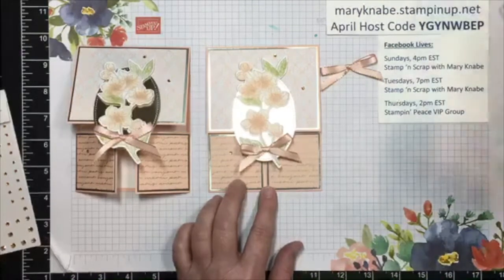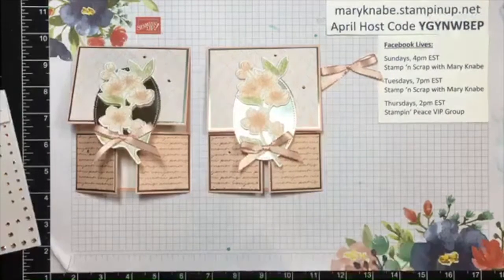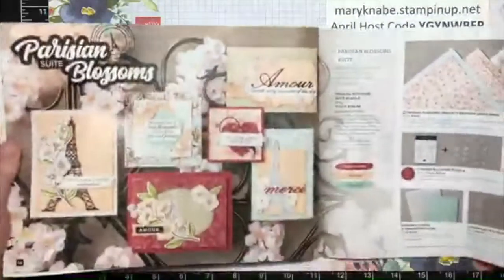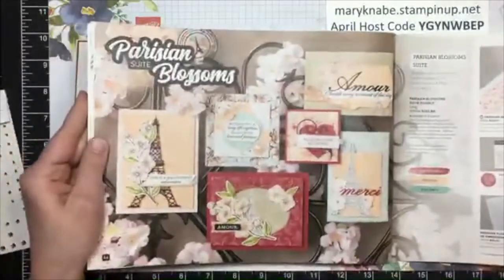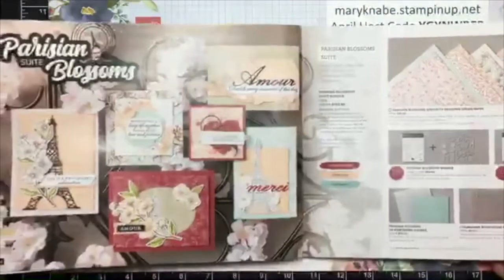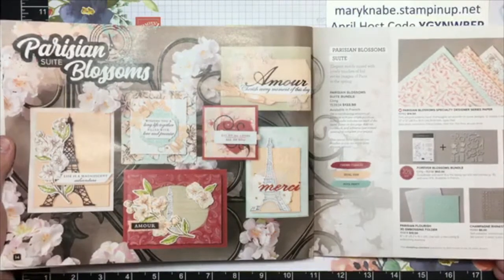Okay, so this is your demonstration of the double Dutch fold card, fun fold card. Mary Lou, you're asking the name of the suite. It's in our mini catalog. It's called Parisian Blossoms. Okay, it's on page 14.